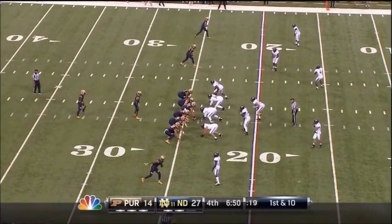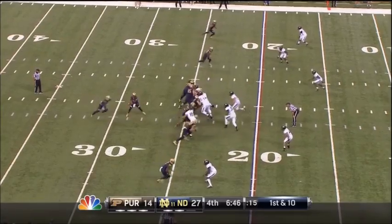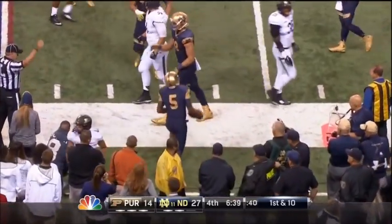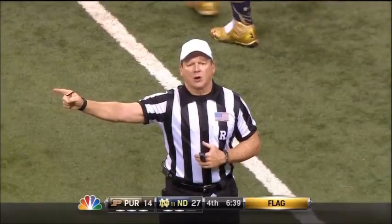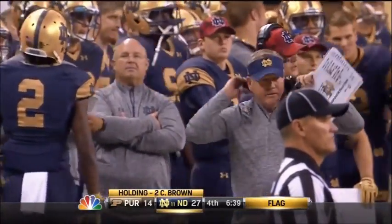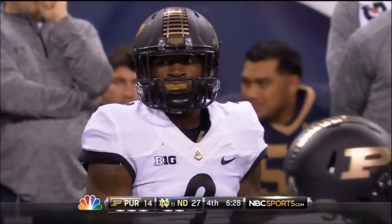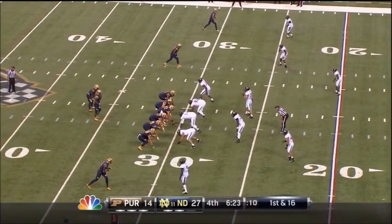Number 242, sophomore from Belton, Texas. Golson keeps it. And offense, number 2. 10-yard penalty, first down. So Chris Brown guilty of the hold. That's a pretty easy call on that takedown. Yep, by Chris Brown. So under 6:30 to play.